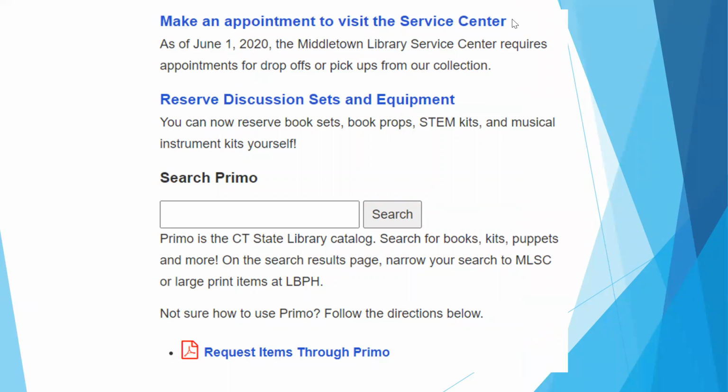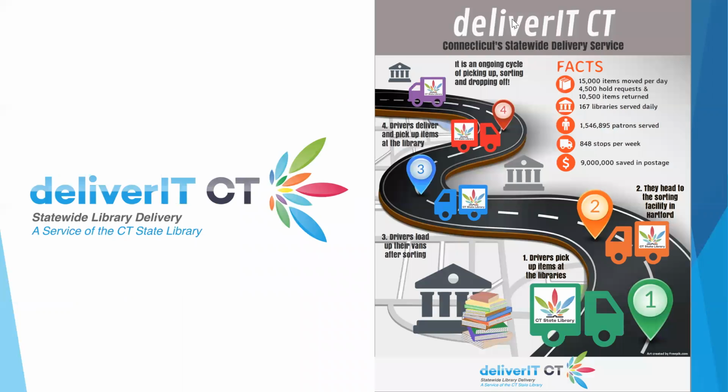To remain safe during these uncertain times, the Service Center is providing curbside service. Users can reserve any of the previously mentioned items online and schedule an appointment for pickup or drop-off. If a school or library is not conveniently located to allow for personal pickup during the hours of 8 to 4:30, Monday through Friday, items can be delivered to the public library of your choice using our delivery system.